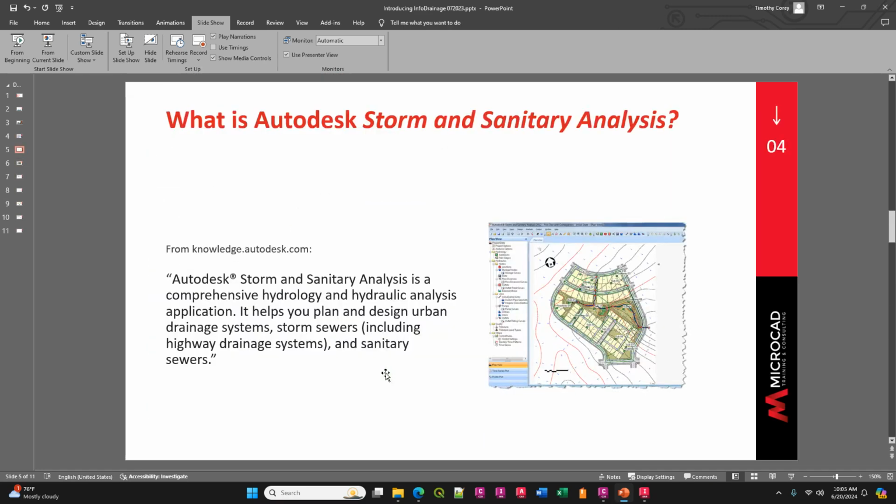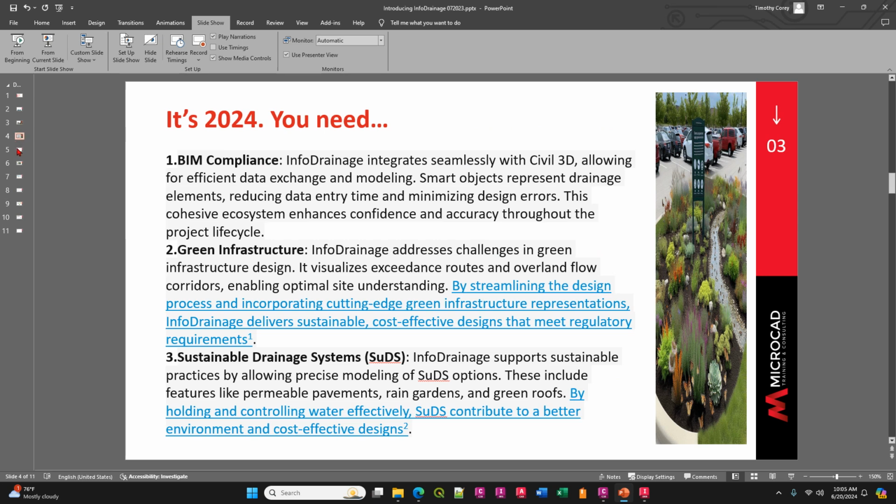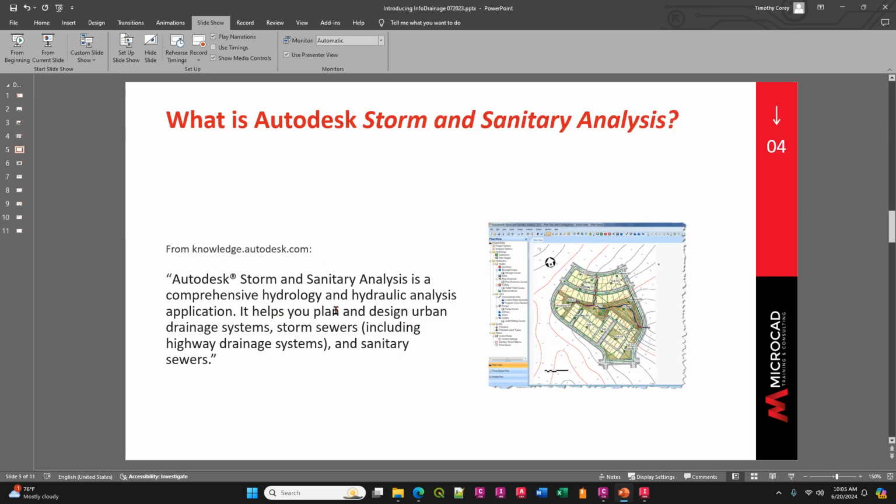Too far. Okay, so I've mentioned Autodesk SSA a couple of times. And so I did, let me make sure I didn't, yeah, we're good. Okay. You can tell I'm really good with PowerPoint.